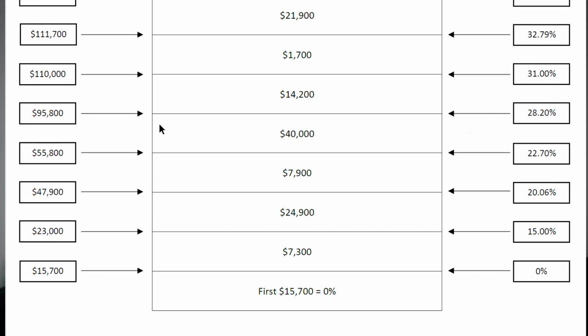Okay, and then of course we have the remaining $4,200 from $95,800 to $100,000. That is going to fall within this bracket. It's not going to exceed it, but it will be within that bracket. And just that little chunk gets taxed at 31%. Perfect. So now we have an understanding of how we're actually getting taxed.